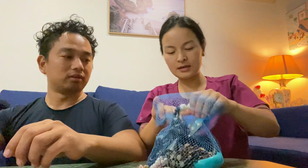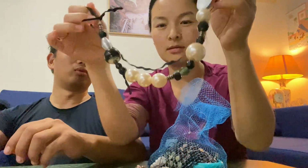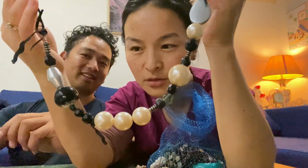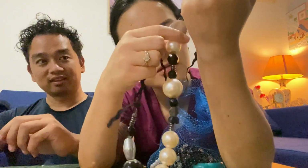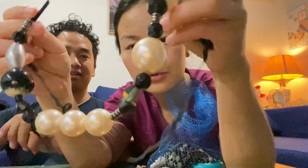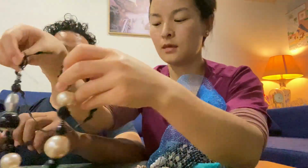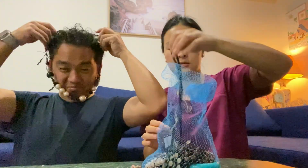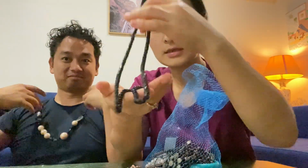Oh, and another thing that my eyes were on. Ta-da! Ooh, that looks heavy. I don't know what this is. This is like big pearl. Look at this guy's big pearl. That looks heavy. Okay, I can try it on. And so many of it. Ooh, this is nice. Look at that. See, that another crystal.